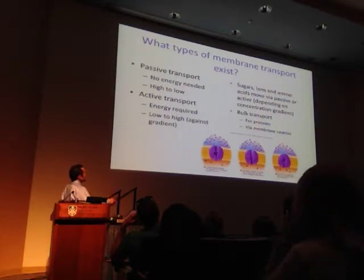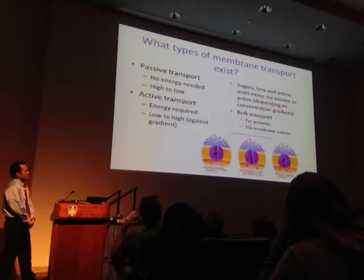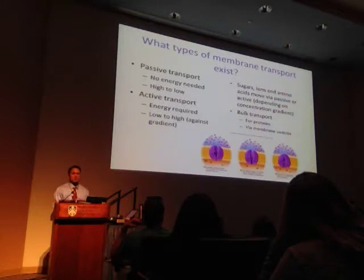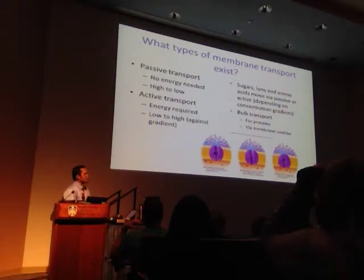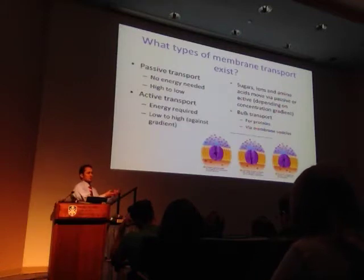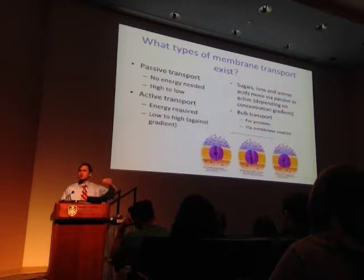Interestingly, sugars, ions, and amino acids can move via passive or active transport depending upon what the concentration gradient is. What that statement means is if there isn't a concentration gradient set up, you can actually use a transporter and burn energy. So you're not stuck going, oh crap, I have to wait around for a gradient to show up. You could still move it, you're just going to burn energy to do it.